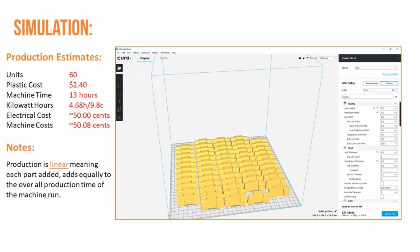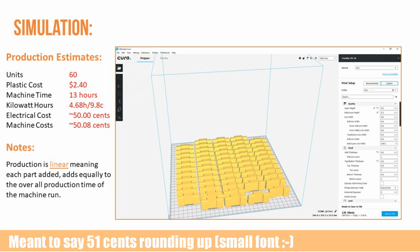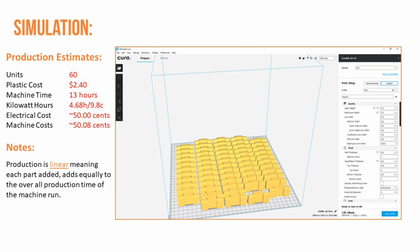That machine, if I keep pounding at it like this, will last about a year, some 2,000 hours based upon a 40-hour work week. And so now I can know how many hours it's going to run, 13. I can divide that by my amortized cost of the machine over a year, and I can see it costs about 54 cents. Now, you can argue this piece, but it's so small, it's not worth arguing, and you should really keep it in there because, again, if you're going to keep printing these on a regular basis, you're going to wear that machine out and you're going to have to replace it. So, figure that in there.